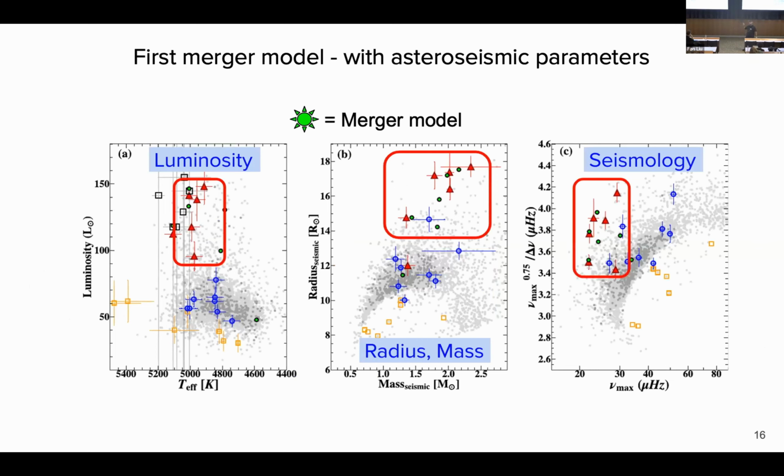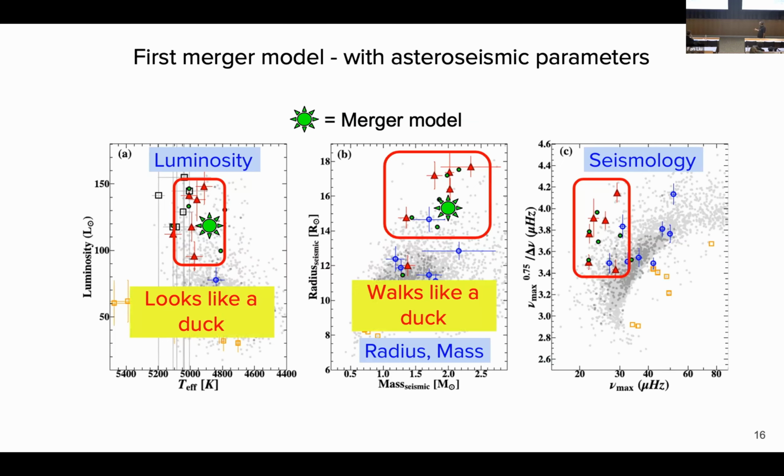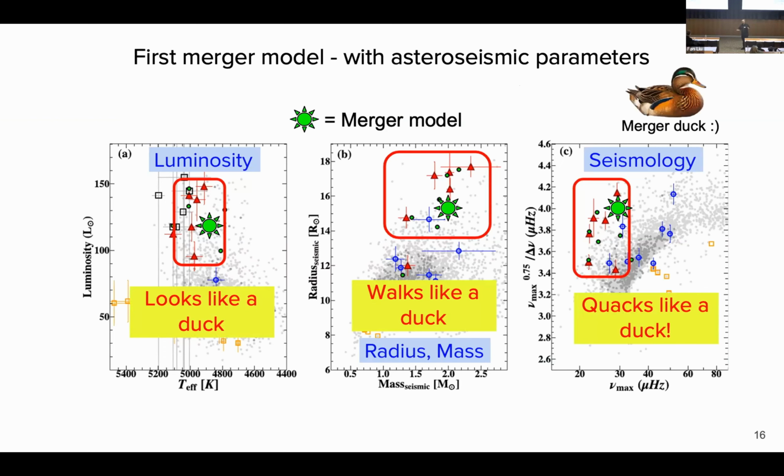So going back to this original plot showing the deviant parameters, we have luminosity, and the merger model I'm going to put in green, and it turns out it is overluminous. This basic stellar structure turns out to be overluminous. So it looks like a duck. In terms of radius, it's also very large compared to other red clump stars. And also the seismology is deviant as well. Because seismology is about pressure waves, sound waves, it also sounds like a duck. So it looks like we've found a whole set of merger ducks.